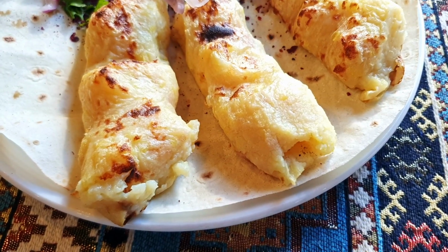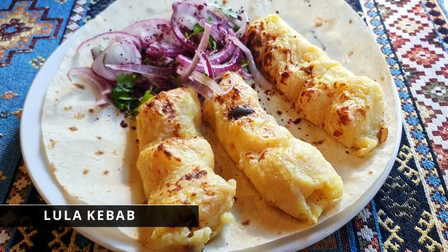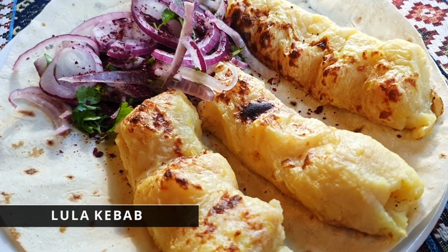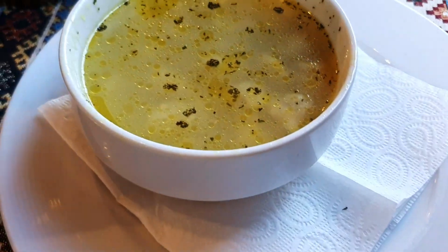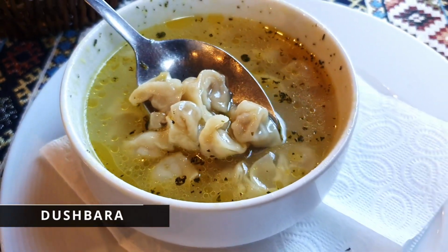If you've followed since the start of this series, you'll know I'd had a lot of grilled meat by now, so I went for a lula kebab, but the potato variety. To finish, I had dushbura, a broth containing mini dumplings filled with meat.